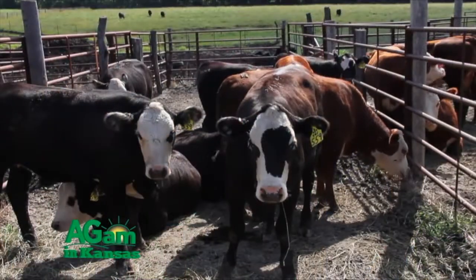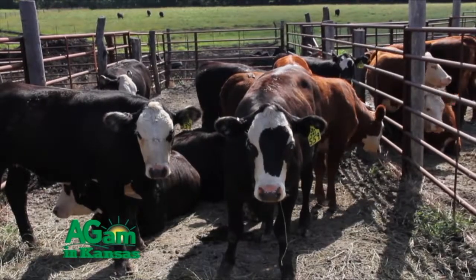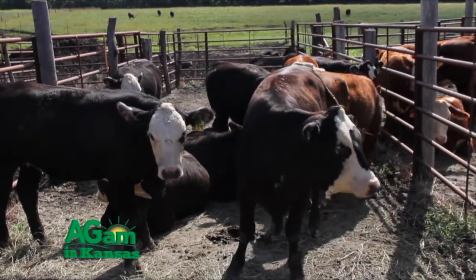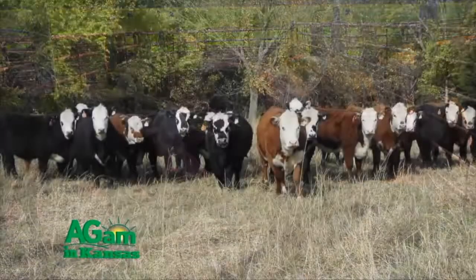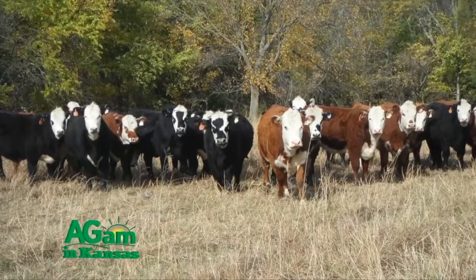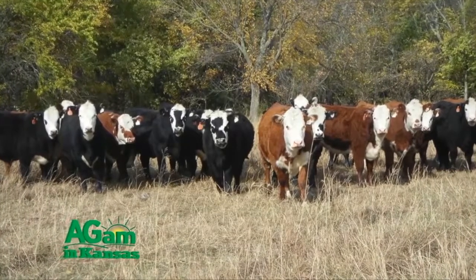Those cattle, the more moderate framed, enough frame that they're going to put on weight in the feedlot, but not so big a frame that they're never going to get finished out. So that attracts the feeder buyers. And as far as the replacement females that we sell, why that's kind of what most people are looking for to put back in their herd, a little more moderate sized animal.